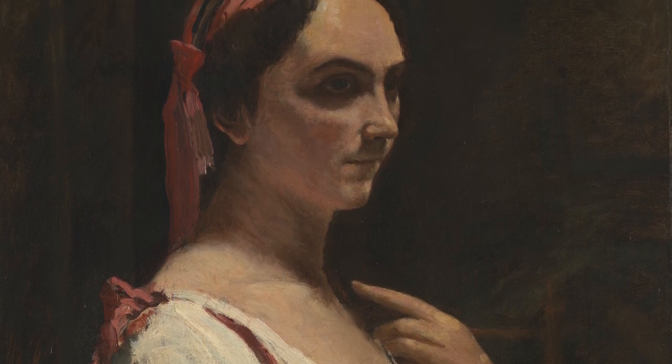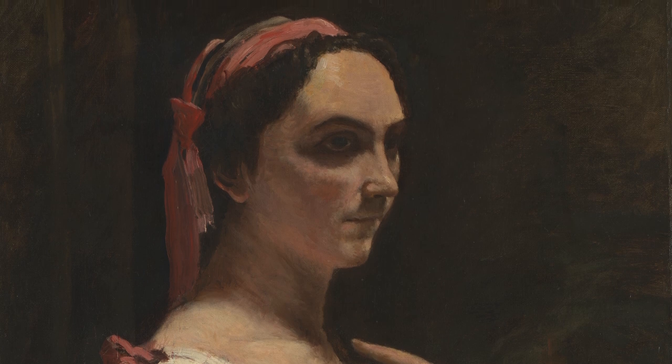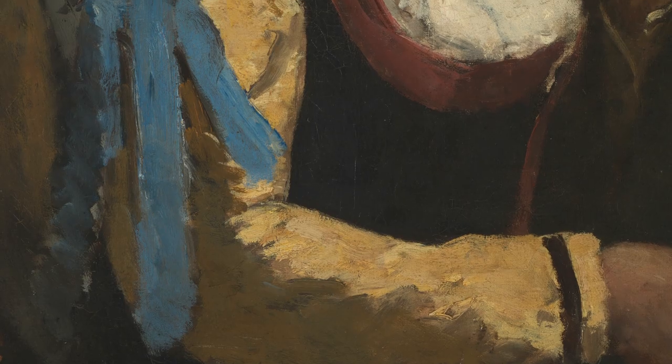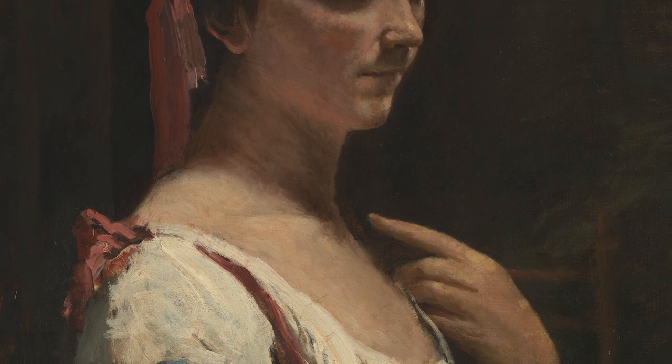A sense of knowing, I think, and I also detect, I think she knows how to have a good time, this woman, but she's holding back. And I love the touches of blue and yellow and magenta in the painting.